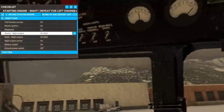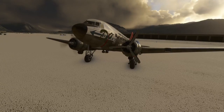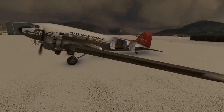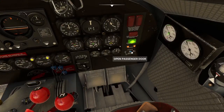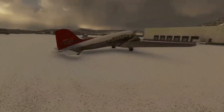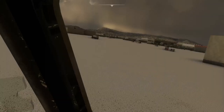All right, so we got one engine running. Now let's do the same thing for the left side. That's pretty cool. There's our engine. All right, let's close up our cargo door. So everything should be closed up now. It is, we're looking pretty good. Now this old girl is going to go flying.